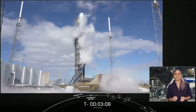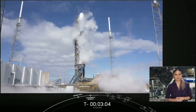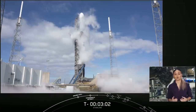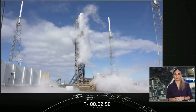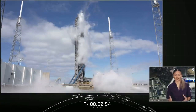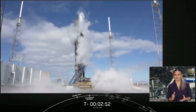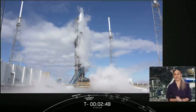At T-minus 60 seconds, be sure to listen in for the call out that Falcon 9 is in startup. This means that the rocket's autonomous internal flight computers have taken over the launch countdown. The Starlink payload continues to be healthy. The Falcon 9 team is tracking no issues on the rocket. Weather is looking good, and the range is green for launch. So let's listen into the last few minutes of the countdown.